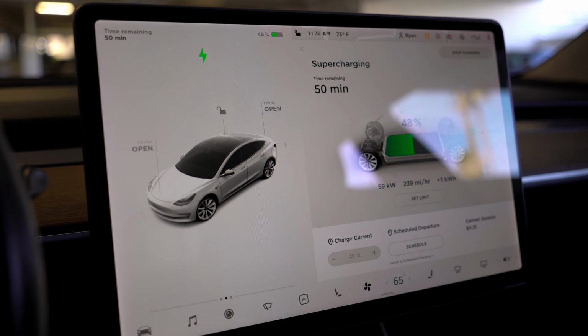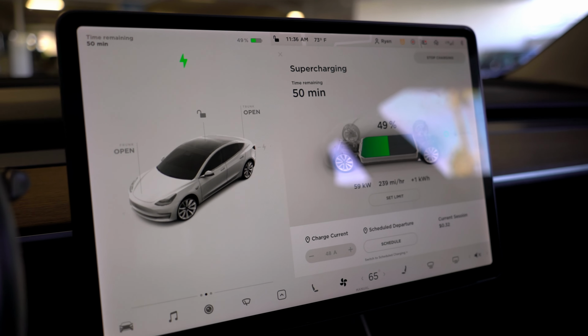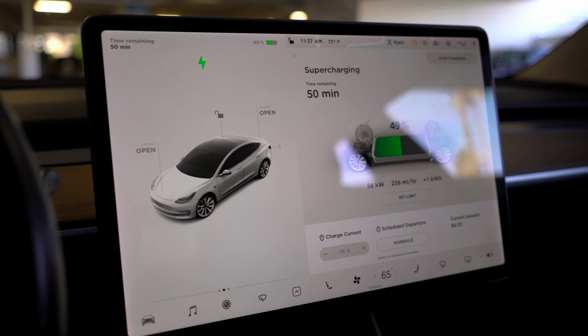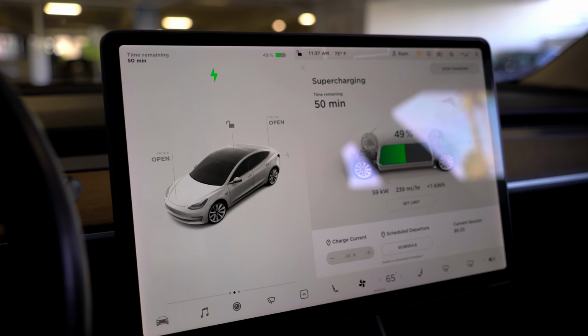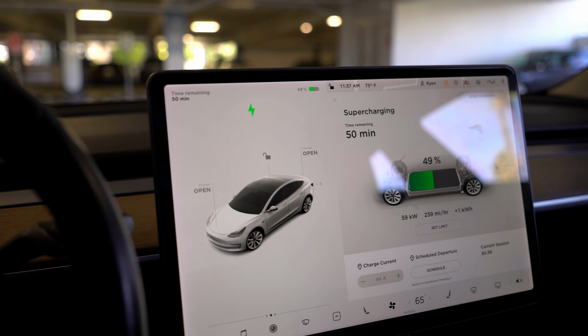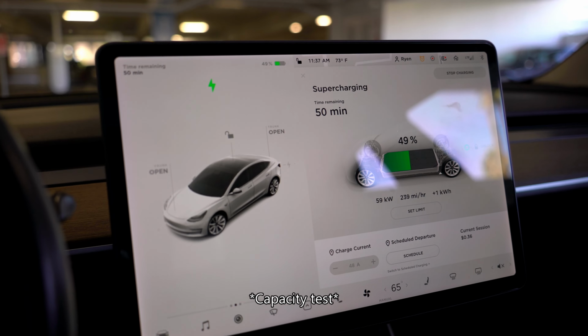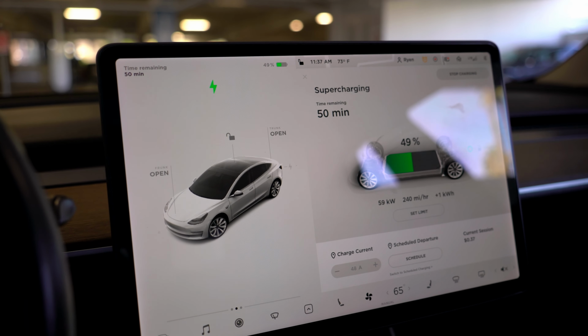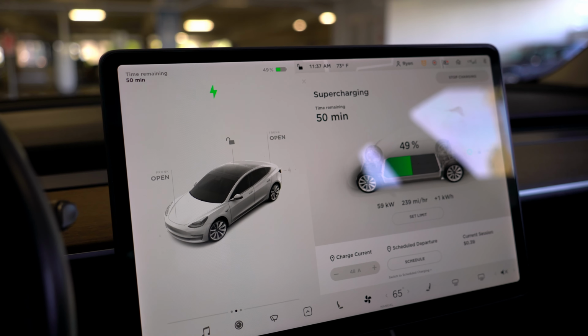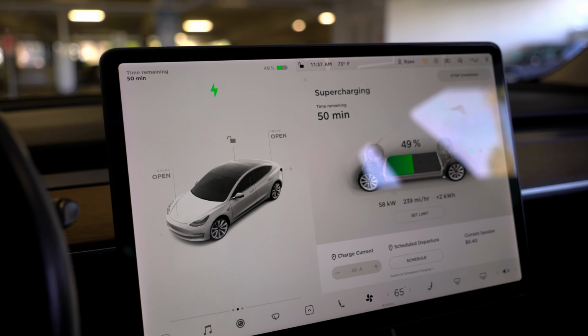Okay, I'm here at the supercharger. I'm at 50% charge and trying to charge to full. I've had this car for 3 years now, and it's time to see how much range we have left. So I'm going to do a consumption test today to see how much we can get out of the battery compared to new. Again, this car has 3 years and 73,000 miles under its belt so far.